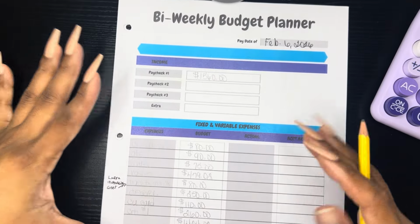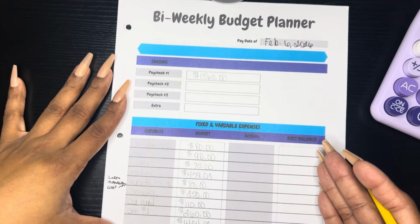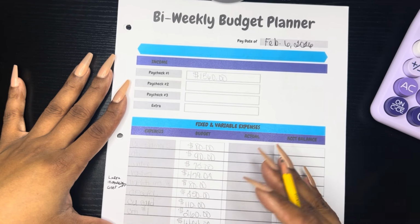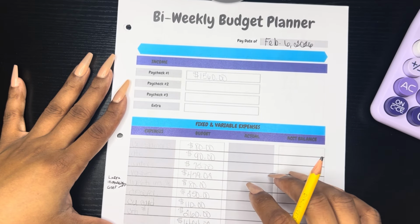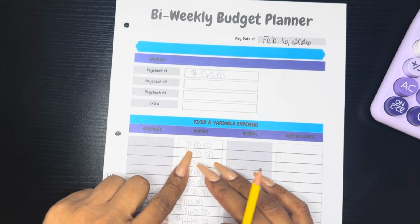So what I'm going to do is, as I'm paying my bills, I'm going to write everything down, and then I will give you the actual balance of what my bills are. So I'll be paying, first up is my Consumers bill.